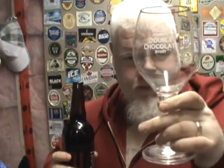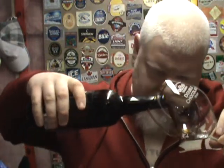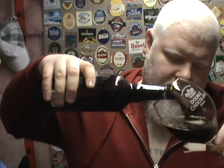Well, let's try the Black Oak Nutcracker Porter. We are pouring it into a Young's double chocolate stout glass, which is made for huge head from a nitro beer, basically. It's made for the nitrogen pour.